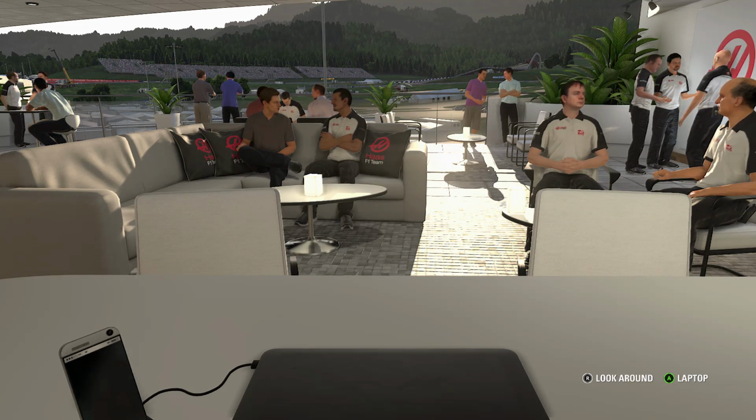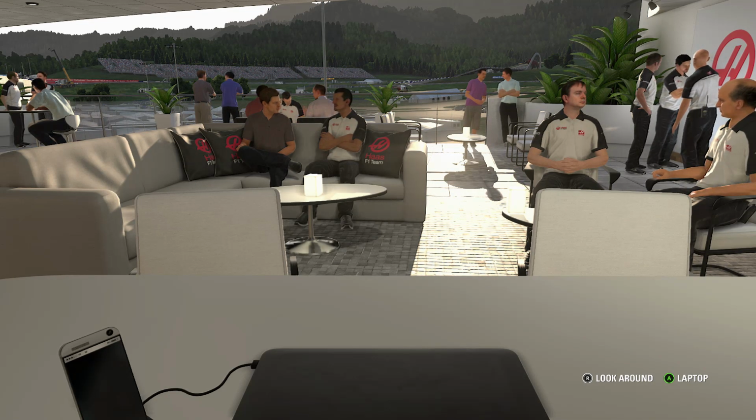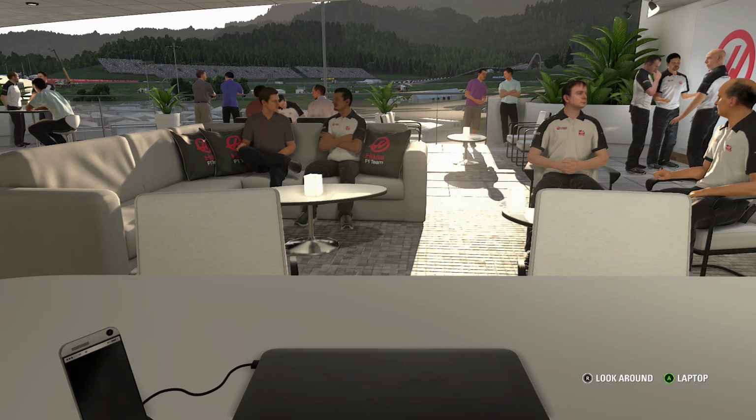Austria turned up a race that I was kind of expecting. I mean, what happened at the start was pretty mental, and I'm glad to see incidents happening at the start with the AI. It's a bit weird to say, but sometimes in F1 it can happen, and it can happen to your front-running guys.